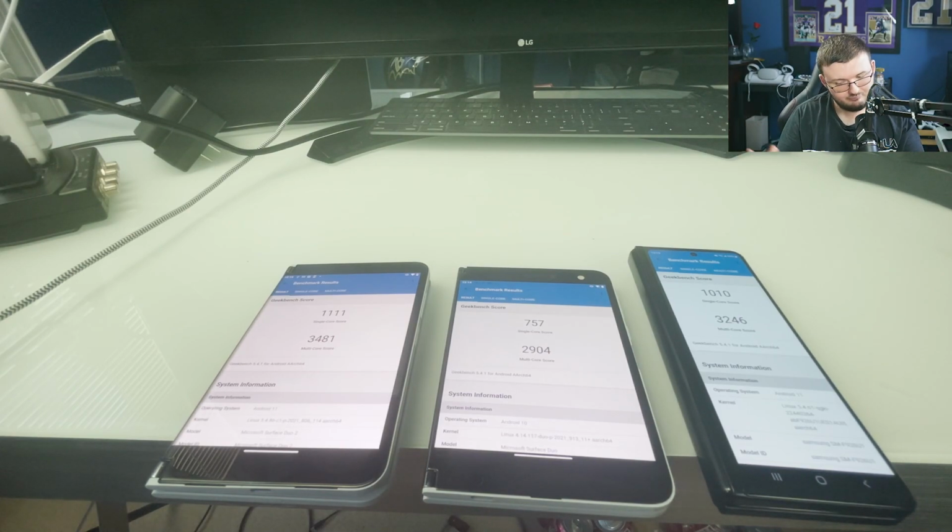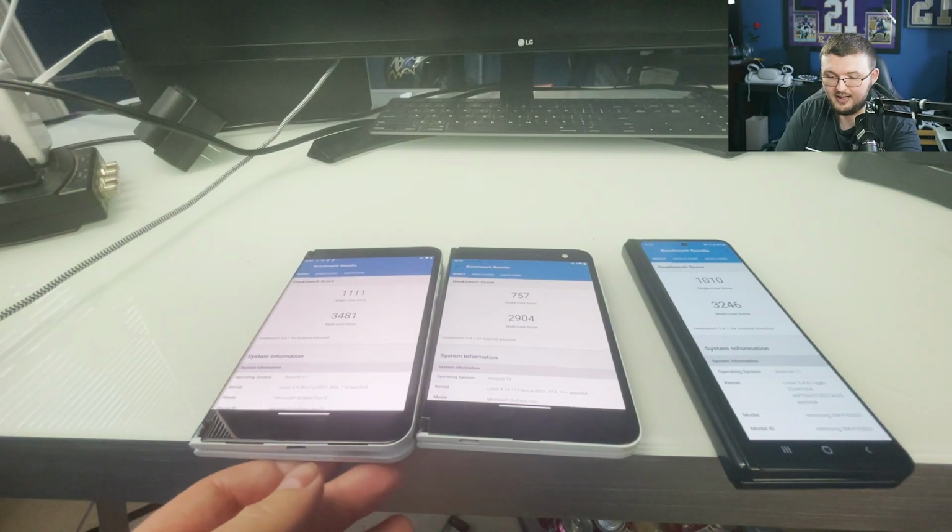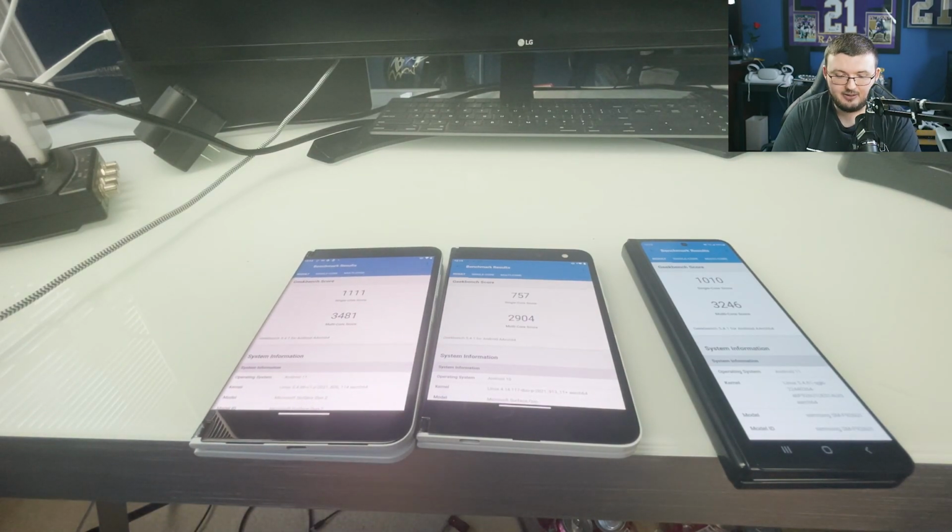So with that being said, guys, tell me down below your thoughts and opinions. I wanted to do a test here just to see which phone is truly fastest, and it's very clear it is the Surface Duo 2. We got leaked benchmarks of it being the fastest, but I wanted to make sure we actually benchmarked it and tested it ourselves, and it's definitely clear the Surface Duo 2 is coming in as the winner for the fastest foldable phone in the market right now.